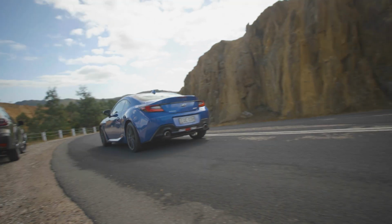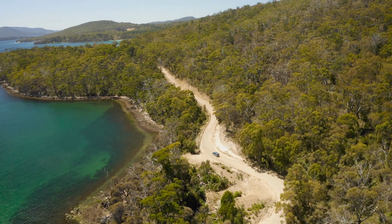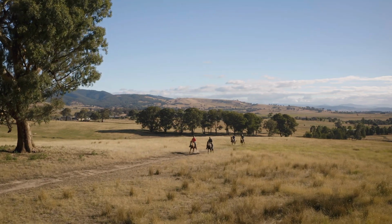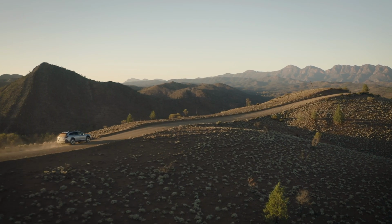Subaru's Great Australian Detour is a celebration of the long way, of looking at the drivers, the destination, and seeing just how much we can do as we travel from A to B, instead of racing and missing the best bits. This is Australia, the greatest detour there is.